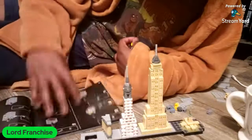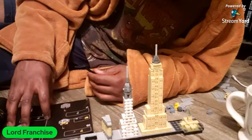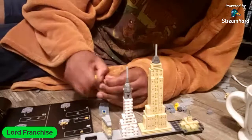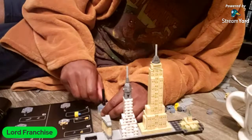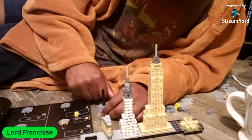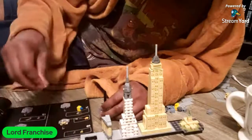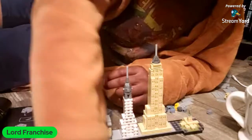Where does this lead up to? What the? Ooh, I think I know what I did wrong now. Maybe I'll try this way, because this way does not make any sense at all. Yes, Legos are weird sometimes. This is weird. Oh, let's see here.